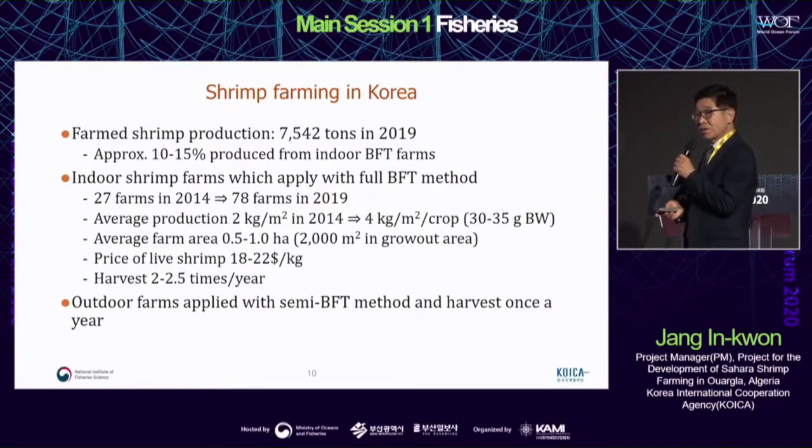Because the Korean consumers love the live shrimp. They can harvest 2 to 2.5 times per year. The outer farms supply with the semi-BFT method, and then they can harvest once a year.